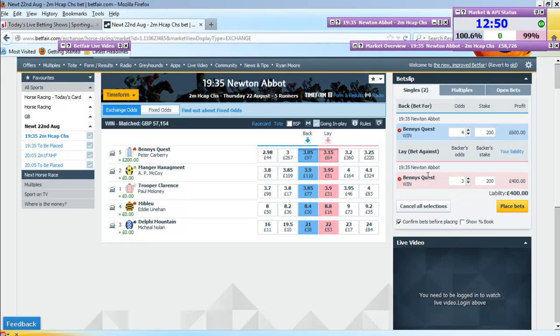But because we laid it as well at 3.0, we potentially lose £400, sorry, and win our original £200 back, as they're the same stake. So if you look over to the what if column on the side of the runners over here, you can see potentially we've cancelled ourselves out on the other runners. We've cancelled our initial bet out, so we don't actually lose anything. But if Benny's Quest goes on to win, we win £200.